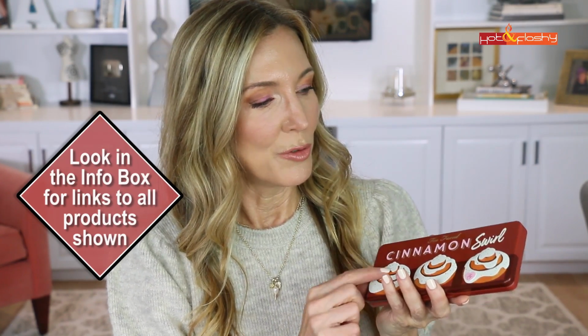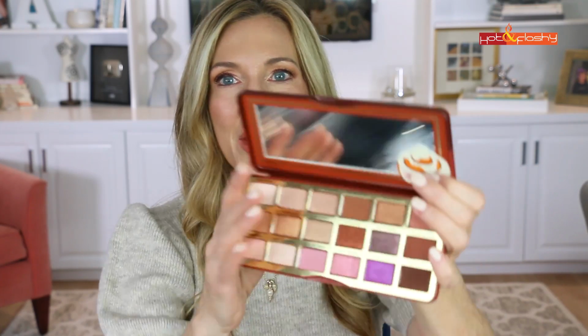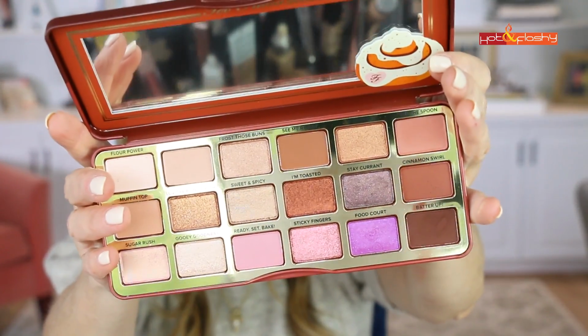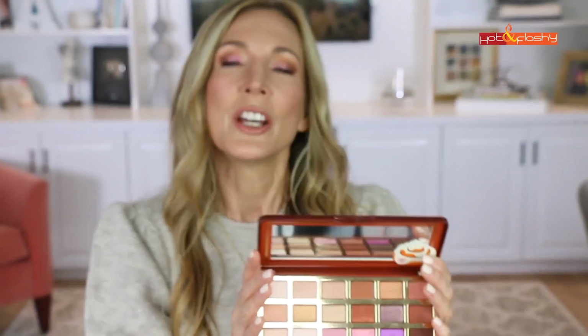This is the Too Faced Cinnamon Swirl palette. It's not just completely oranges and rusts. It gives you a whole range of shades. Look at those pops of purple. They give you some beautiful matte neutrals over here to really blend everything out with and get your crease disguised and everything. So I use this palette today and I think it's just a beautiful fall look.